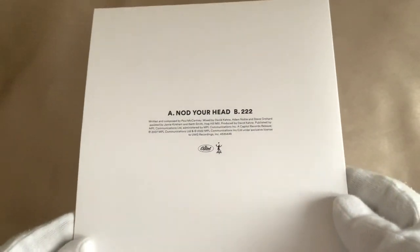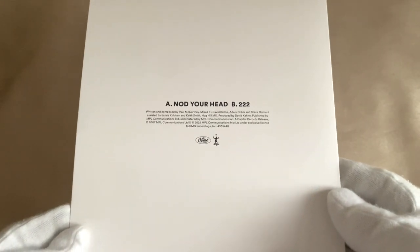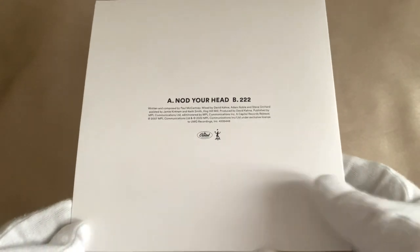So the next single then, previously unreleased on 7-inch vinyl. Of course, we got Nod Your Head and 222. Sort of blurred image of Paul there, but you've got that lovely sort of shiny sleeve again. On the back there, of course, you've got Nod Your Head, 222, with the Capitol and the Juggler logos there.